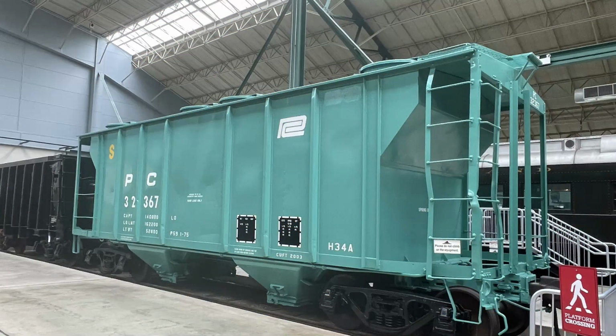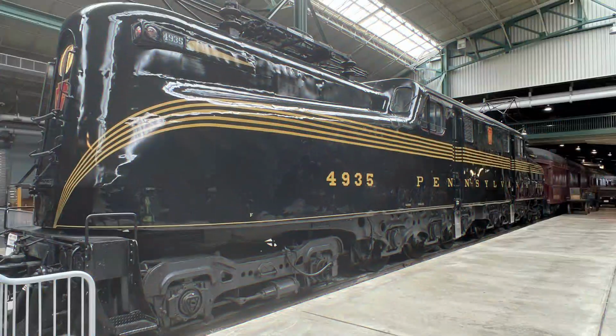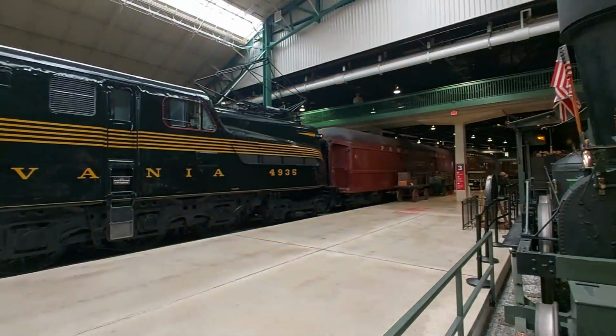They've got loads of bits and pieces. They've, as you can see, a bit of Penn Central here. For me, the crowning exhibit was this beautifully restored Pennsylvania Railroad GG1.